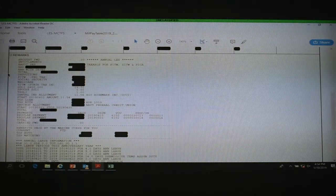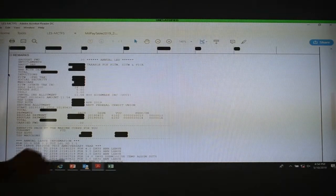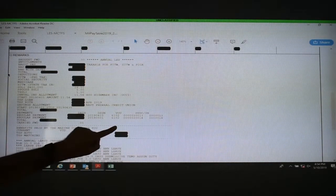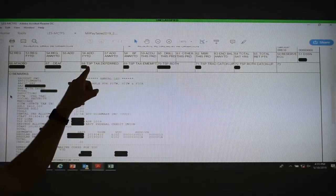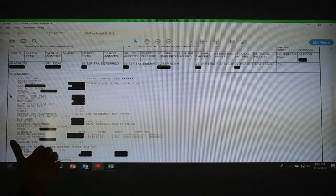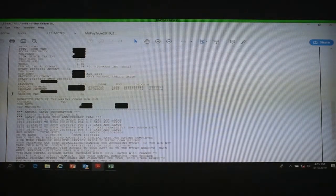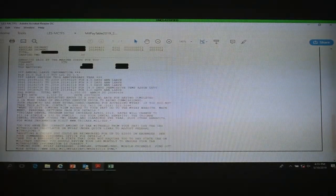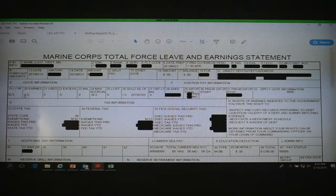If you're in the BRS, the Blended Retirement System, you'll see this down here, TSP Auto, TSP Matching. These are shown as current and year to date. So current, this is what was paid this month, and then year to date is what was paid year to date. Now going back up, your TSP Roth or TSP tax deferred, those will show the amounts that you've contributed year to date. So from January 1st through this period, it's not going to show everything you have in your TSP. And then down here is just miscellaneous information. This is different every time. So that, in a nutshell, is your Marine Corps leave and earnings statement.